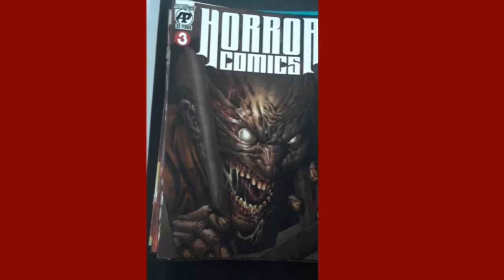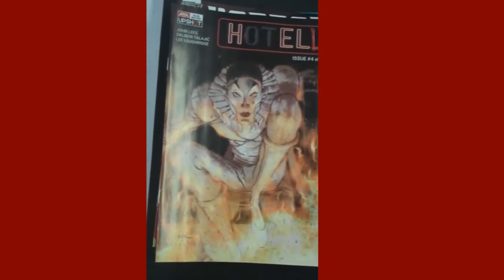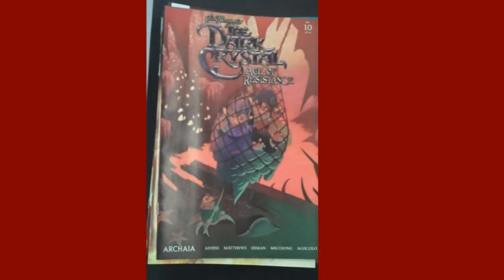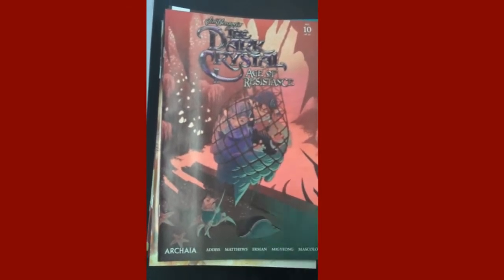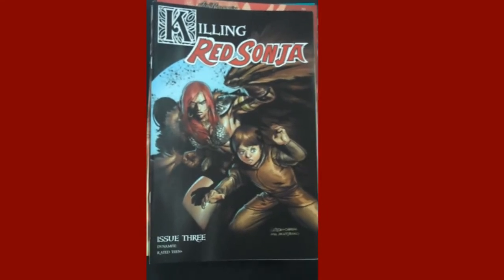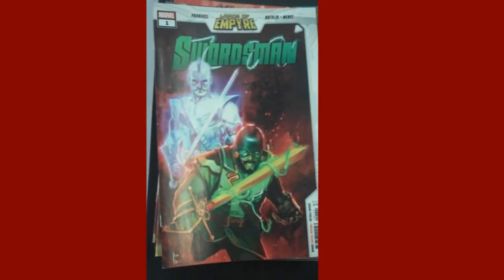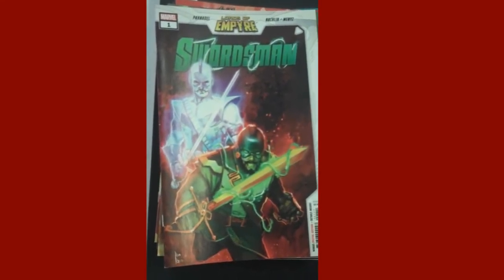AWA Upshot, issue 4 out of the 4 scheduled for Hotel, or Hell, as it says on the sign above. Then from Archaia Publishing, issue 10 of Jim Henson's The Dark Crystal, Age of Resistance. Dynamite comes up with issue 3 of Killing Red Sonja. And that is the variant for Killing Red Sonja. Next from Marvel is Lords of Empire, Swordsman, issue 1. This one warms Mr. Fox's heart.